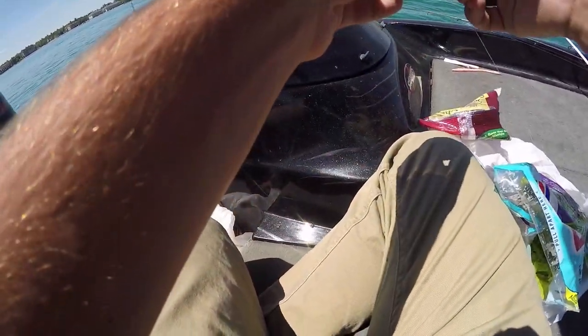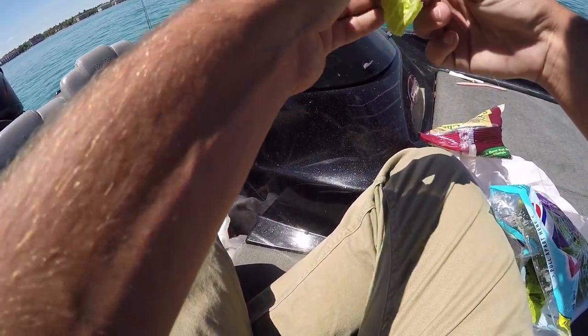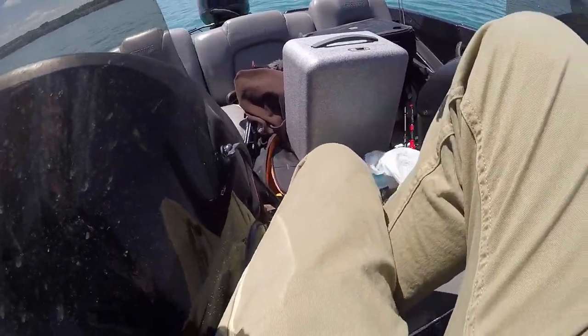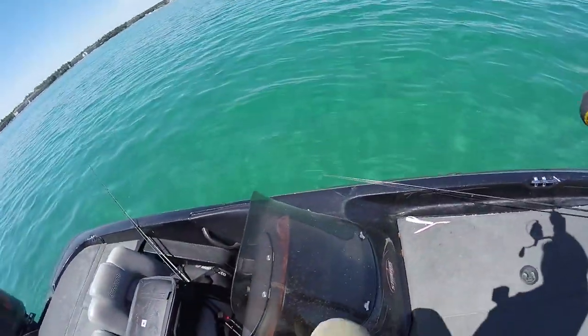All right, I've had enough of using that cheese. Going to the real juice. So we just changed spots up a little bit. We went to a little new area of the lake. There was too many boats where we were. So let's see.